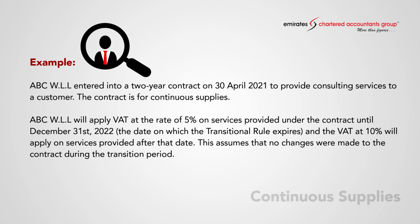In this scenario, ABC WLL will apply VAT at a rate of 5% on services provided under the contract until 31st December 2022. Why? Because this is the date on which the transition rule expires, and VAT at 10% will apply on services provided after that date. That is, whatever services are provided on or after 1st January 2023 will be subject to 10%. This assumes that there are no changes made to the contract during the transition period.